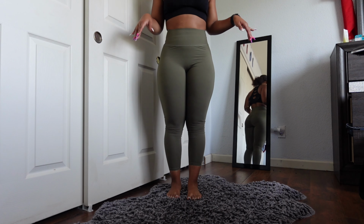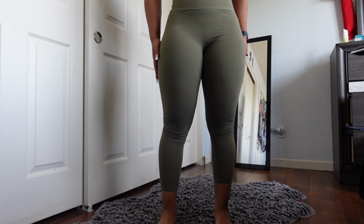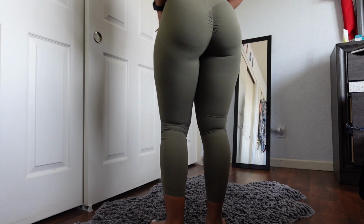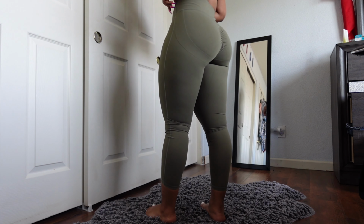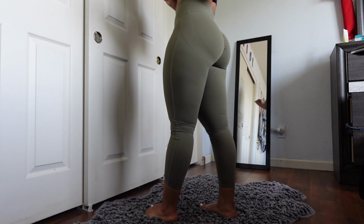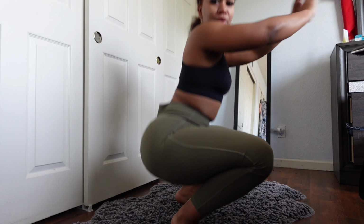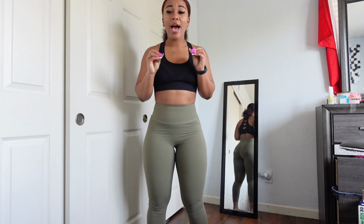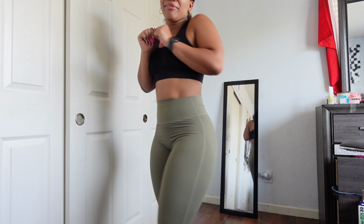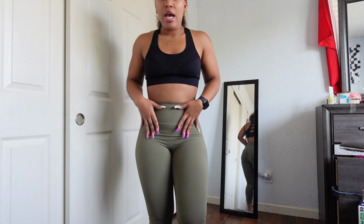I know y'all see this. It holds in the right places. Everything about this is just giving. I can squat, I can do the splits. And out of 10, this is so pretty and I love wearing green. This is a grassy green.